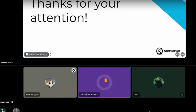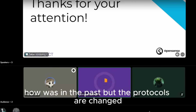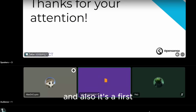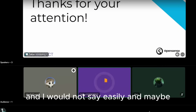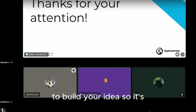So my last message was, I would say Starknet is good. Even if someone says it's not as good as it was in the past, the protocols are trying. There are some development initiatives and also some grants, so it's good for developers, and it's a layer with a focus on developers. We can get some grants there. I would not say easily, but maybe easier than on some other chains to build your idea.